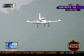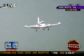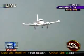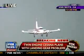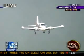Landing place is Van Nuys. The problem is the landing gear wouldn't come down all the way. It appears now to be the nose gear. I kind of came in on this late, but that's the problem. They burned off fuel. They had about 80 gallons on board, and now the hope is that they'll be able to bring this thing for a safe landing at Van Nuys.